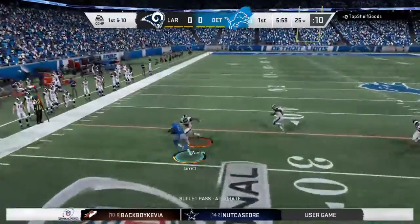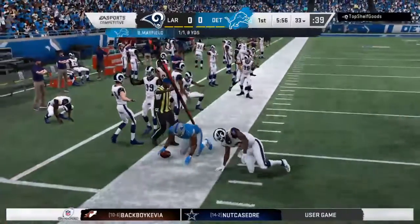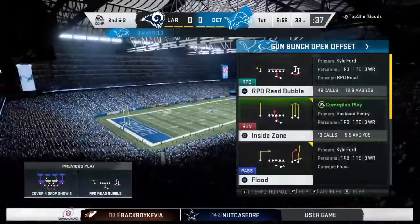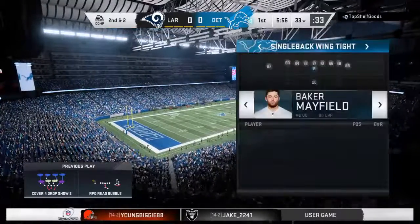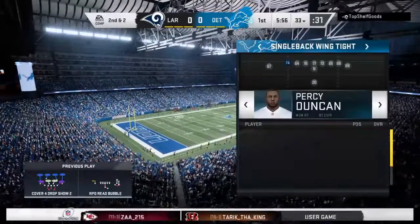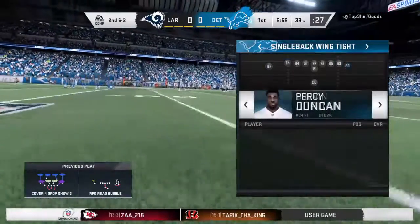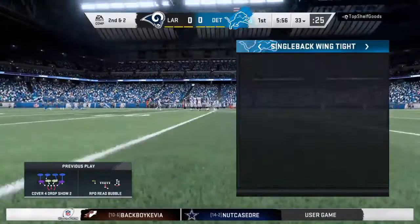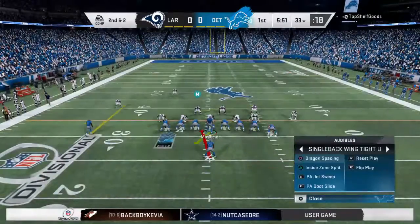Now a fake on the give here as they try the run-pass option. A good safe pass there right off the bat. That's almost a rhythm play. That's what we like to call it. Get them into rhythm early, something safe, something they're confident about, something they feel good. And once that's completed, then you just keep moving from there because the confidence elevates. Here's a 2nd and 2 now from the 33.